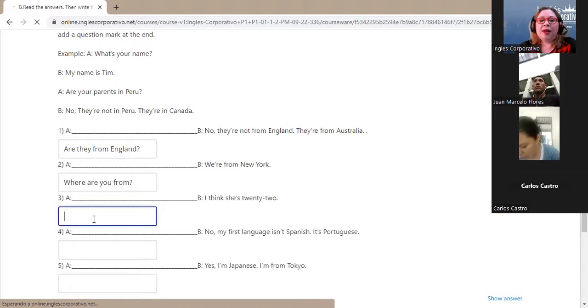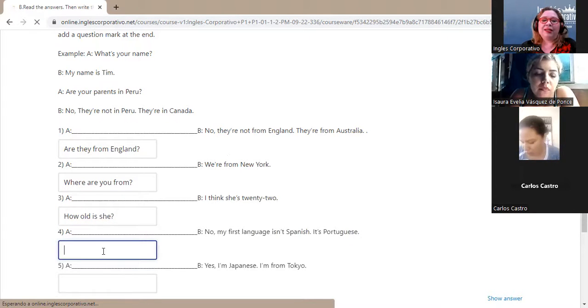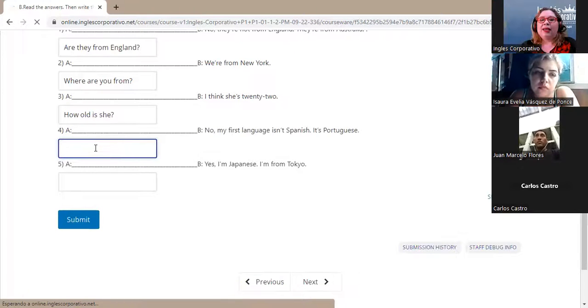And number three? What about number three? How old is she? Okay. Remember the question mark. Si no la escribe, el signo de la pregunta, le va a salir malo, ¿ok? A ver. Le aparece error. Si no le pone el signo, aparece error siempre. Exacto, sí, le sale mal. A ver, Carlos, ¿estamos bien? Yeah, teacher. Ok, bien. ¿Vamos bien con lo demás? Yeah. ¿Aquí cuál sería, Carlos?